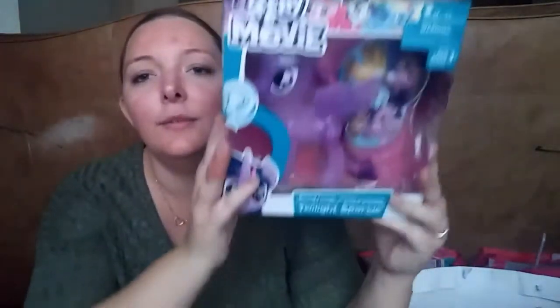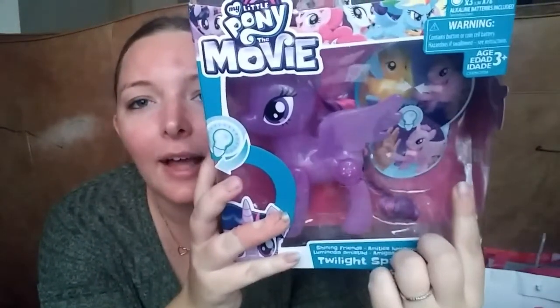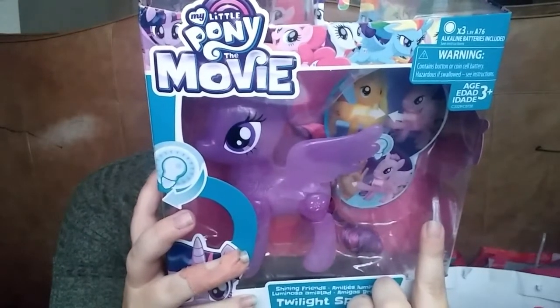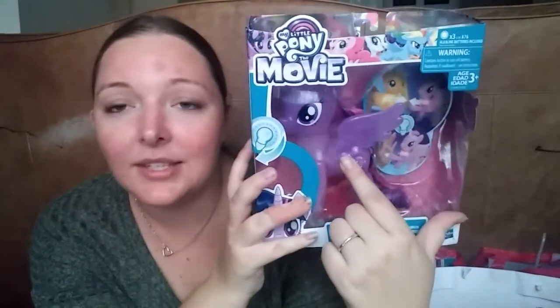She was really excited for this, so I highly recommend this, and it's a light-up pony. This is from the movie as well. This pony is Twilight Sparkle. She's purple, and you push the button, and they light up. So you can give her high fives. And then the ponies can interact with each other if you have more than one light-up pony. So this is something she was super, super, super excited about. And she got more than one. She got Twilight Sparkle. And somewhere around here is another light-up pony.